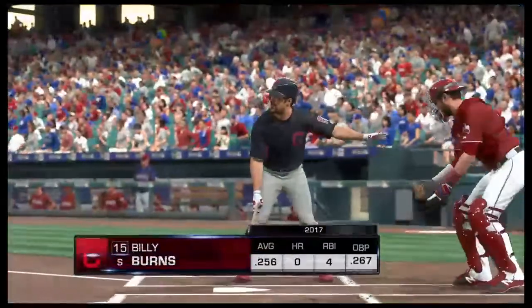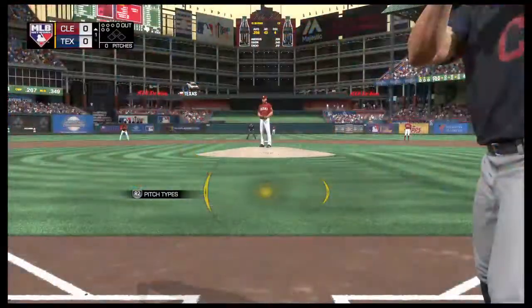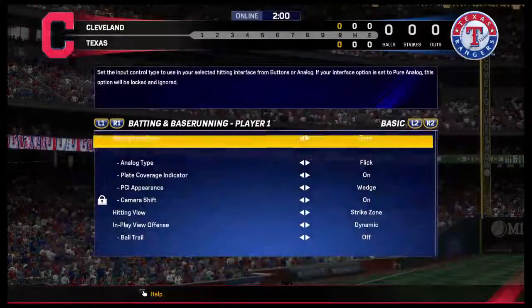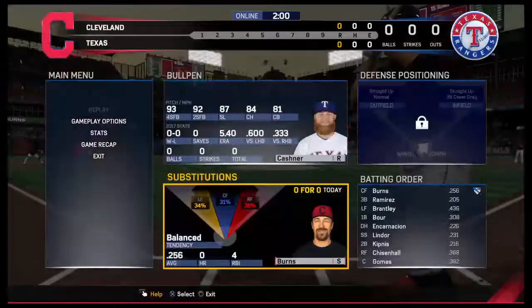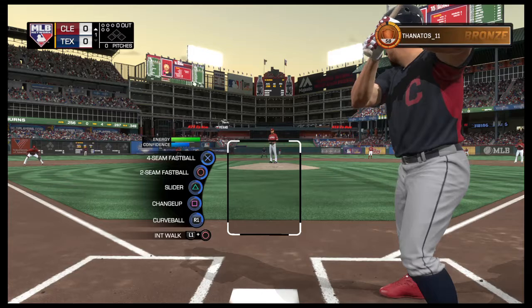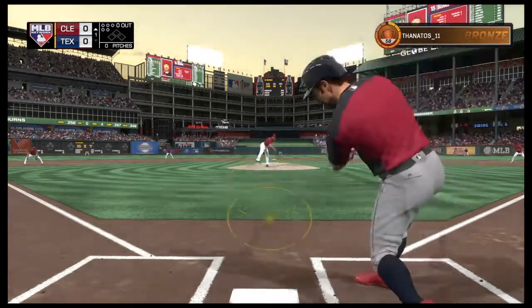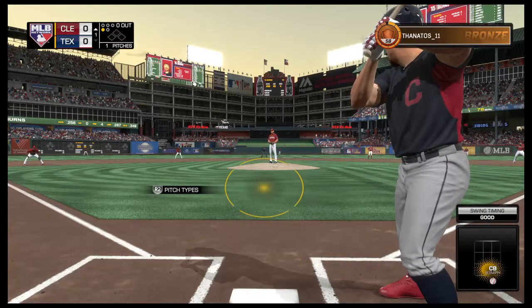Now at the plate, Billy Burns. And we are set for baseball here this evening. For Cleveland, center fielder, number 15. And we kick things off tonight with a swing and a miss for a first pitch strike as we're underway.